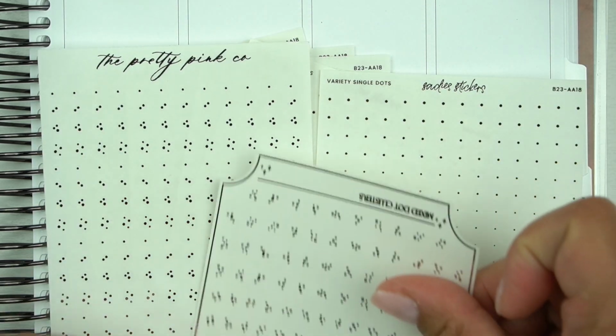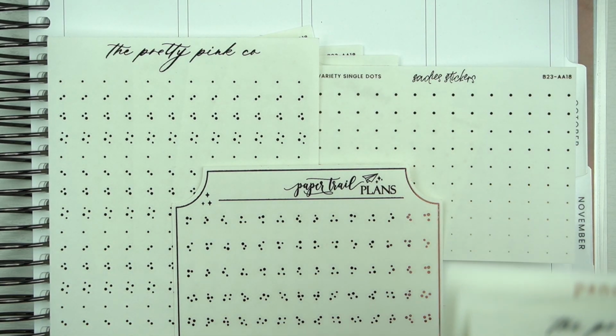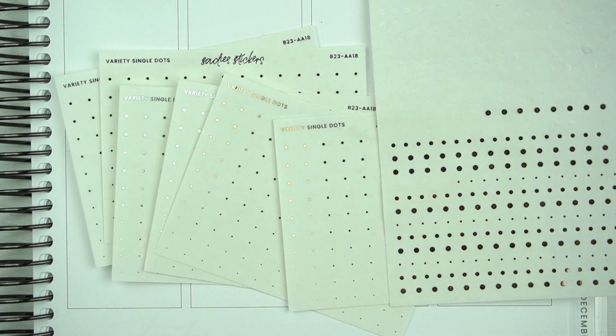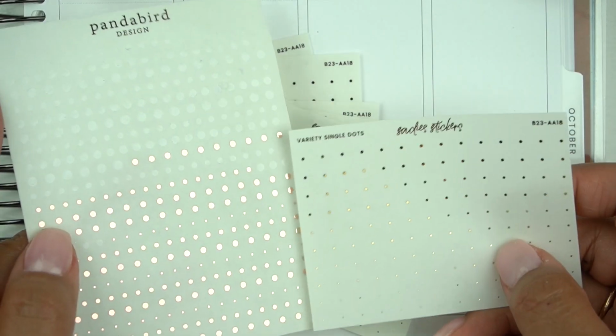Here's one as well from Paper Trail Plans, so you guys can see how small that is. And then of course, I don't really want to compare it to the sampler that I have from Hannah Bird Design just because it is a custom and she doesn't have this in her shop. But here is the sizing difference, since you guys have been seeing this in my plan with me. So here's the sizing difference for the custom I have from Hannah Bird Design.